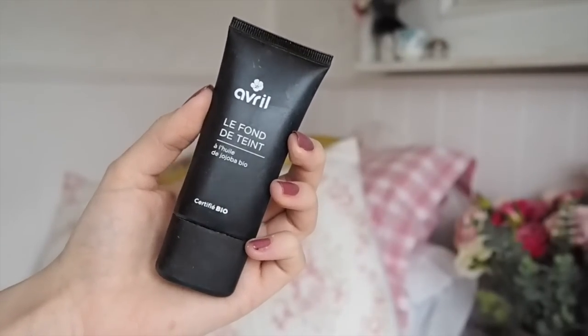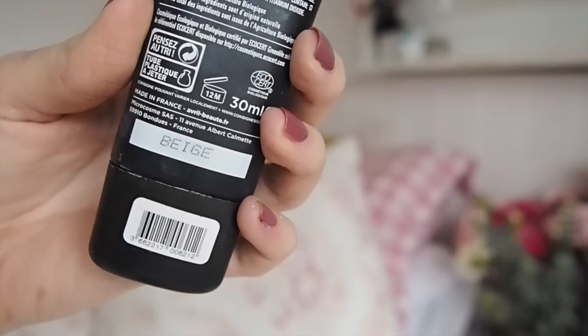Not heavy, it's not like a creamy foundation. It's definitely a watery, runny kind of formula. So if you want something very lightweight, I do really like that one. And then the other one I've got here, also another runny one. This is by Avril, Le Fond de Teint, a French brand. I've actually got a whole video on Avril, so I won't go into too much detail on this. But this is the shade Beige, and I don't love it.